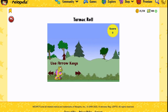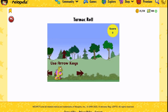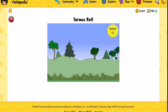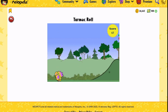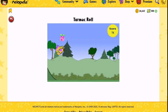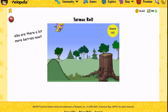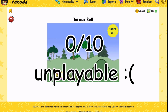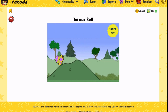I don't get it. Maybe the game's broken. I'm just not sure. And at the end of going through all of the rest of the games, I actually hooked up my Bluetooth keyboard just to see if it would work, and it did. So the good news is it plays like Turmac Roll, which is a game that I really enjoyed. The bad news is I can't play it unless I hook up my Bluetooth keyboard. So I'm going to give this literally a 0 out of 10 for being unplayable without a keyboard. If y'all know the secret, let me know, but I really don't think this is playable without a keyboard.